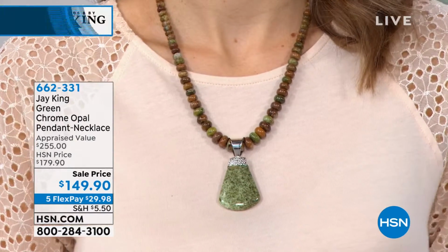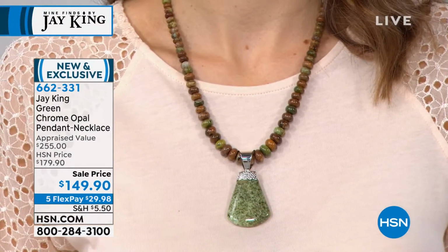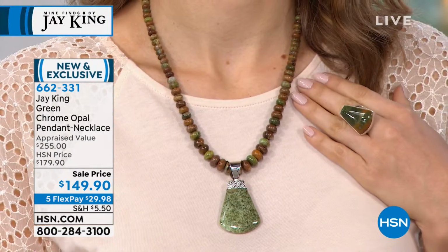We're gonna talk about the necklace that will go back with the ring, go back with the earrings, go back with the bracelet that we had.